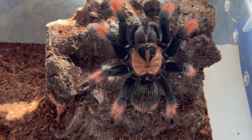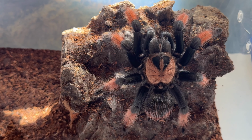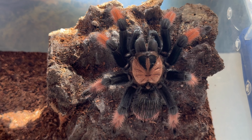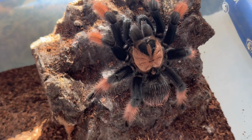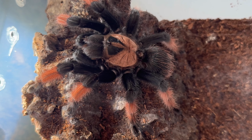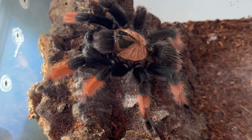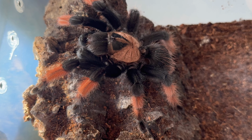She came as a sort of grown on sling. I'm not sure how big she is now, probably like four and a half inch leg span, I think. But yeah, absolute stunners. Obviously she isn't full grown yet. But yeah, would highly recommend. Bulletproof and absolutely stunning. Right, sweetie pie, I'll say it again: you enjoy, gorgeous.